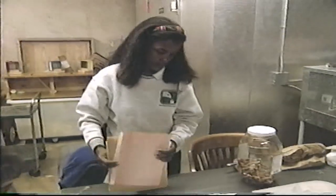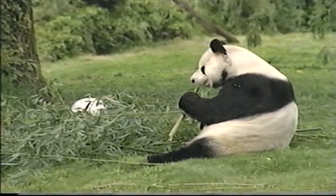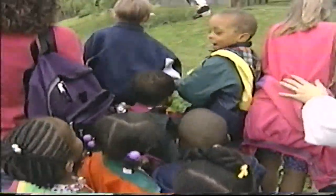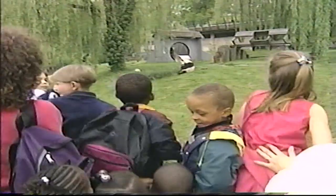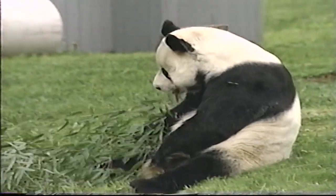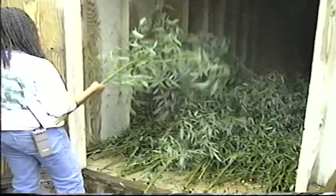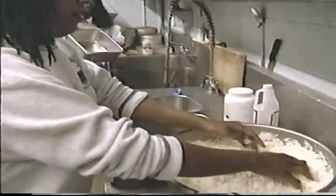After the morning meeting, it's time for breakfast. Not for Lisa and the zookeepers, but for Xing Xing, the zoo's only giant panda. Like many animals in the zoo, the giant panda is an endangered species. Giant pandas in the wild eat a lot of bamboo, so much it would be impossible to grow it all in the zoo. So as a part of Xing Xing's meal, Kim makes rice gruel.